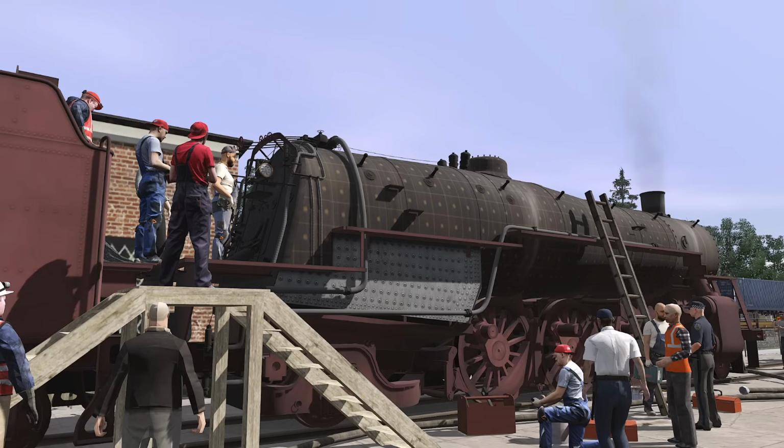The crew patiently waits as pressure slowly builds up in the boiler, and excitement was in the air as the gauge reached 200 PSI and the safety valve finally lifted.